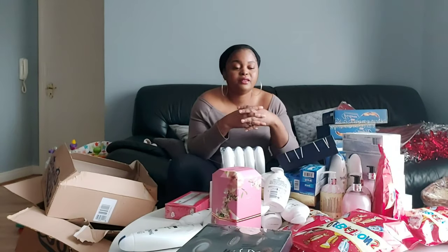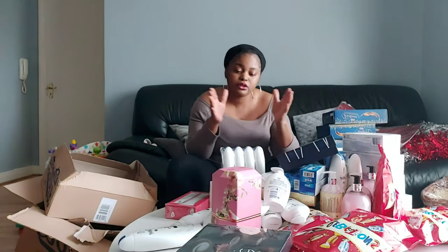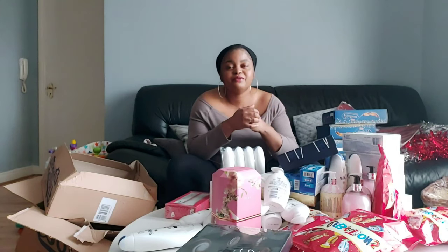And if you're still stuck, still thinking, okay, I don't know what to do, you might consider making a hamper. You can even get a mini basket, just put varieties of things in it and gift it out to make it some filling.